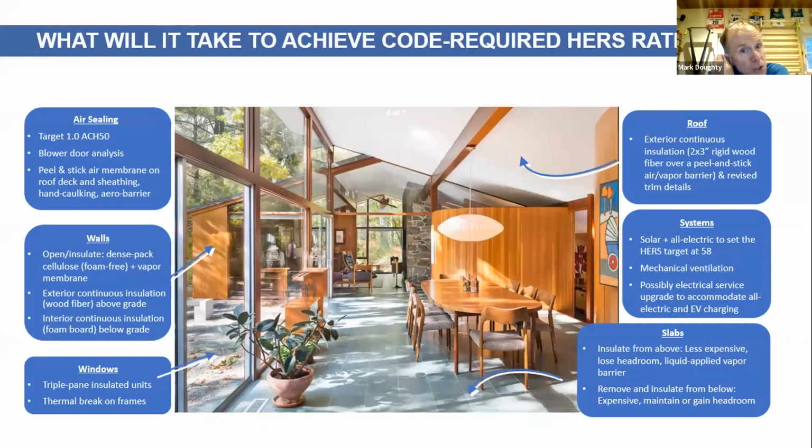So what would it take to achieve the code-required HERS rating if you really were to try to take the Germershausen house up to current code? And this, I think, would apply to most mid-century modern renovations if you were trying to hit this new code. You'd have to focus on air sealing. A target of 1 air change per hour at a pressure of 50 pascals is a pretty high bar to clear, but it's possible with peel-and-stick membranes on the roof deck and on the sheathing, a lot of handwork, and a product called Aero Barrier.